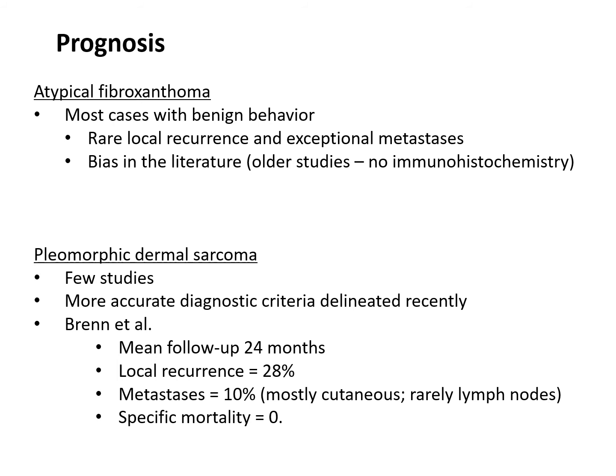So in this study by Thomas Brenn and his co-authors, with a mean follow-up of 24 months, the cases of pleomorphic dermal sarcoma showed a significant rate of recurrence of 28%, with metastases in 10% of the cases. Most of them were cutaneous and rarely to lymph nodes. However, in their study, there was no specific mortality associated with the disease.